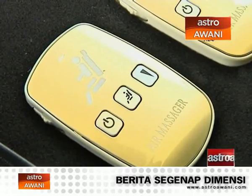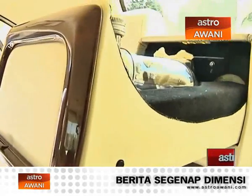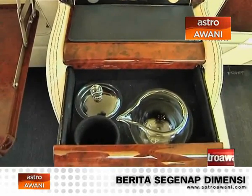And then you can also have a massage feature in this car. Of course, the seats recline, you don't have to mention that. And then you have this. This is where you keep your flutes and your glasses and a selection of your favorite beverages. And also you have this little tray over here where you can have your tea making facilities. Yep, they thought of everything.